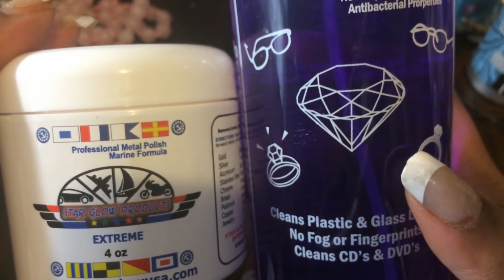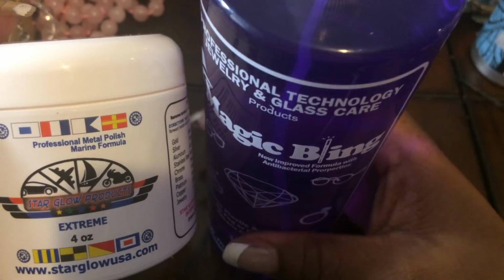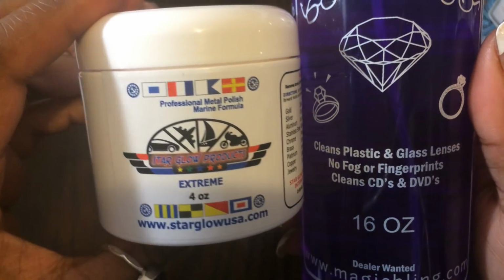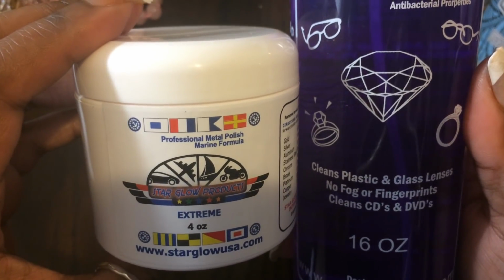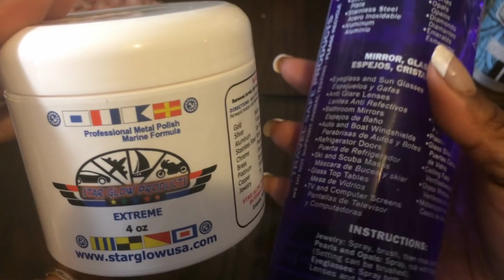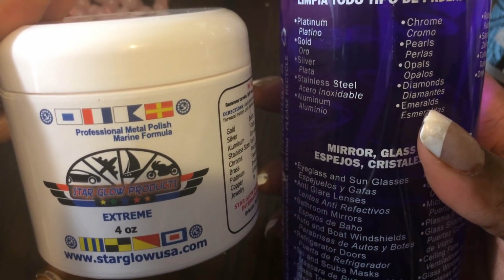And oh my god, it works so well. I'll probably give you guys a demo video. I don't know if you can order this online. From what I've been told, you can't. But this works so good, guys. It makes your jewelry better than new, I swear. I was so sold that I bought it after one demo on the ring that I was wearing.